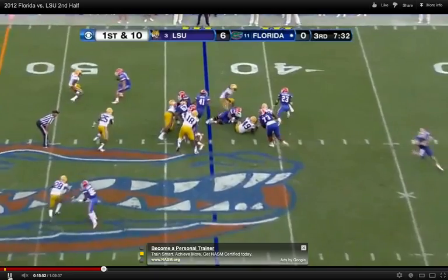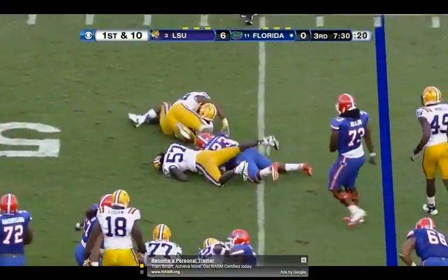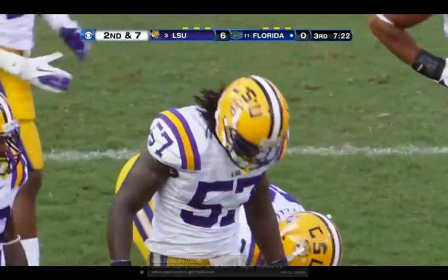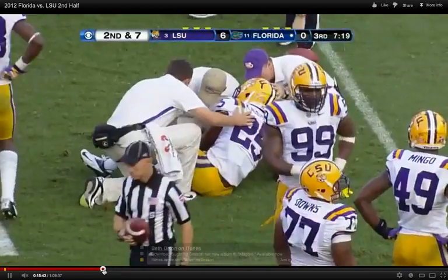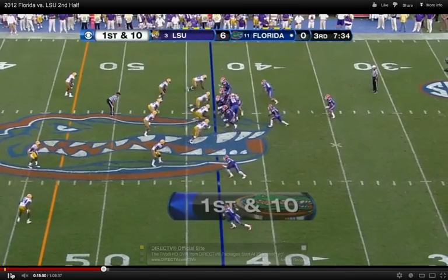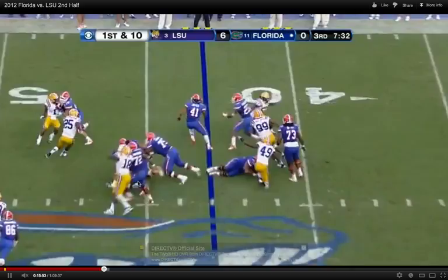Okay, here's a down block. Okay, here's the backside guard leading through, as well as the backside fullback. So I'll get it for you again here. Down blocking at the point of attack, kick out block here. You got a wrapper at the weak side guard and another wrapper on the backside back. Guy just misses his block.